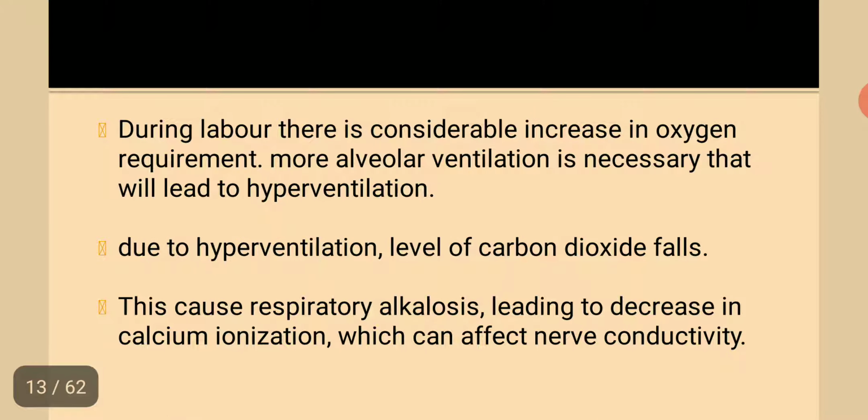During labor, there is considerable increase in oxygen requirement. More alveolar ventilation is necessary, which will lead to hyperventilation. Due to hyperventilation, the level of carbon dioxide falls. This causes respiratory alkalosis, leading to decrease in calcium ionization, which can affect nerve conductivity.